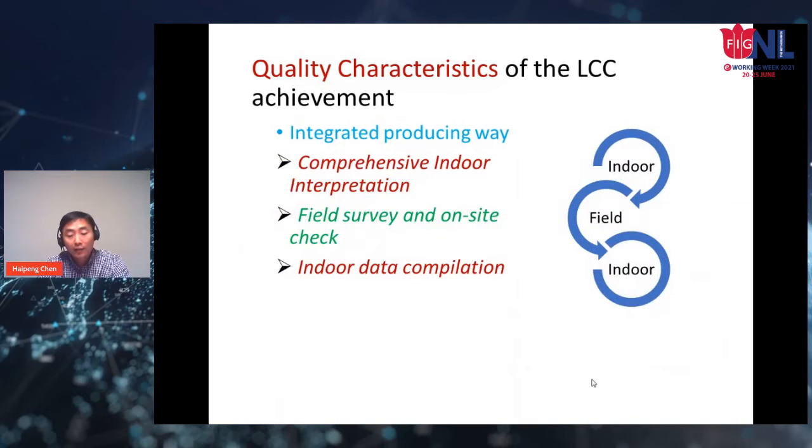Thirdly, an integrated producing way is applied, including comprehensive indoor interpretation and field survey and on-site check and indoor data compilation.